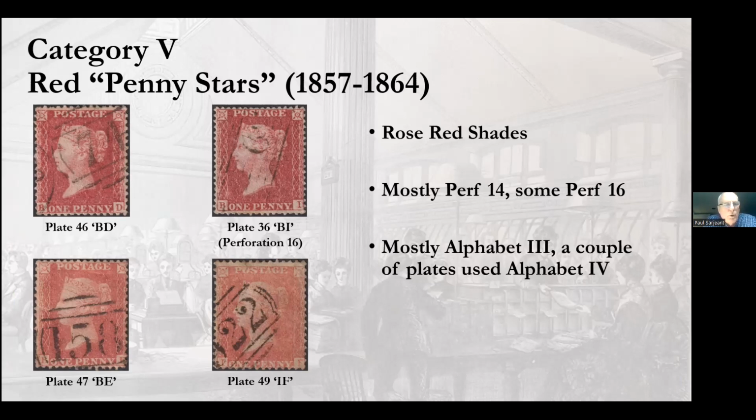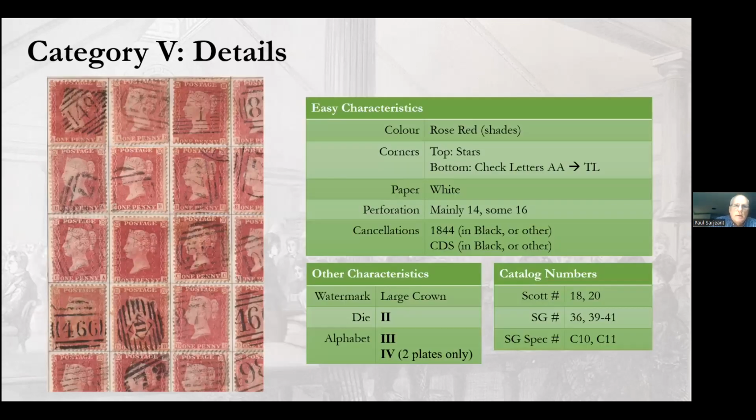The vast majority of these stamps are perforation 14. There was an issue in perf 16 at one point because they were apparently doing maintenance on the perforation machines, and they dug out some old equipment to perforate for a few months. All of these are alphabet 3, except for 2 plates. As I mentioned before, they decided to hand engrave the letters on these 2 plates rather than using the punches, and those, because each letter is unique, are referred to as alphabet 4. And then here's the summary of the major characteristics of these stamps.